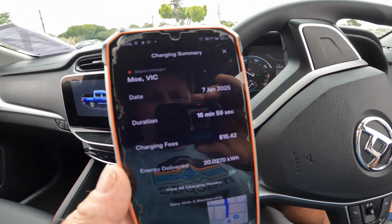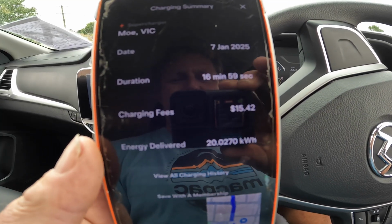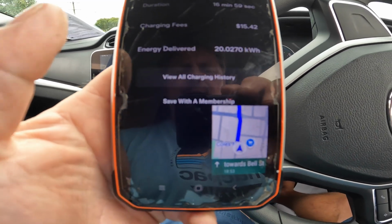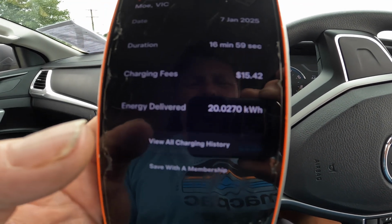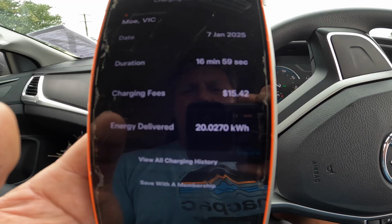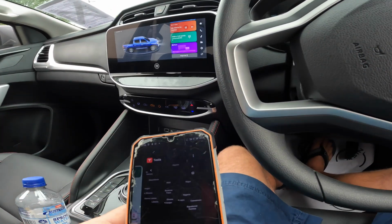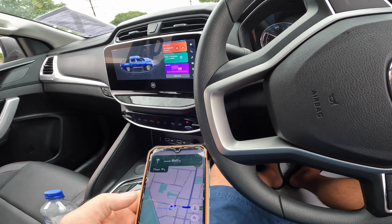Alright, we've just done a quick charge in Mo, Victoria. We only did 16 minutes, just enough to get some apples, a drink, and something to eat. So we've done 20 kilowatt hours, and that's how much was it? $15. So 20 kilowatt hours should get me about 100 k's going slow on the highway, no chance. But $15 per 100 k on a supercharger. Next stop is not a Tesla one. Tesla obviously screws you. So the next stop we're going to do is 234 kilometres away.